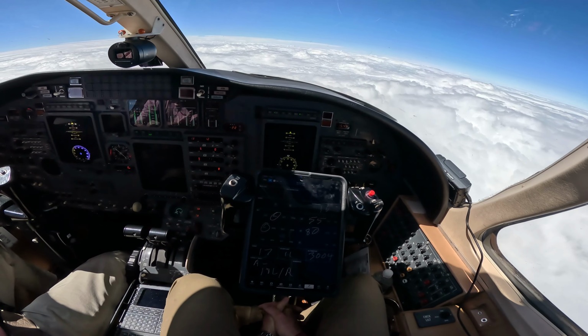Speed check. Number 8 Kilo Sierra, turn left heading 210, join the 18 left localizer, expect lower. 210, join the 18 left localizer, expect lower after he clears around this FedEx. And your approach checklist is completed.